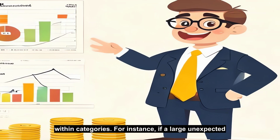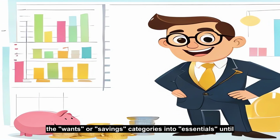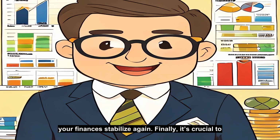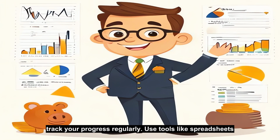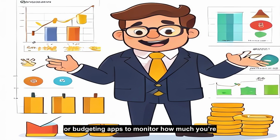One common mistake is treating savings as a luxury instead of a priority. To ensure you prioritize saving, automate your savings and contributions to retirement accounts, such as an IRA or 401(k). Set up automatic transfers from your checking account shortly after payday to avoid the temptation to spend this money elsewhere.